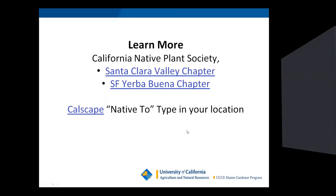All right. So the best place for you to start, other than going on those Going Native garden tours, is the California Native Plant Society. In our area, we have one in Santa Clara County and one in San Francisco County. They're both very active. You can join them. You will learn a ton.